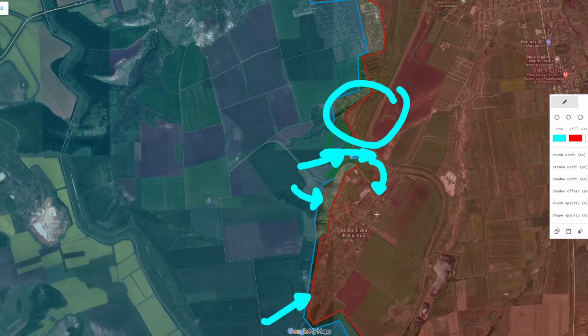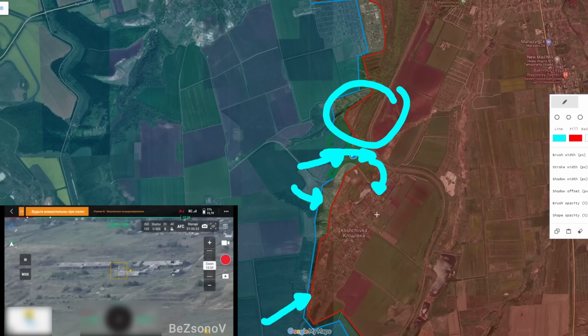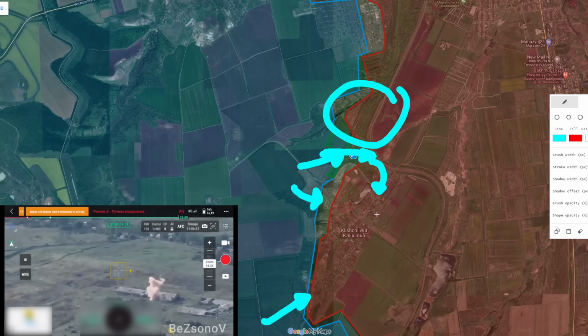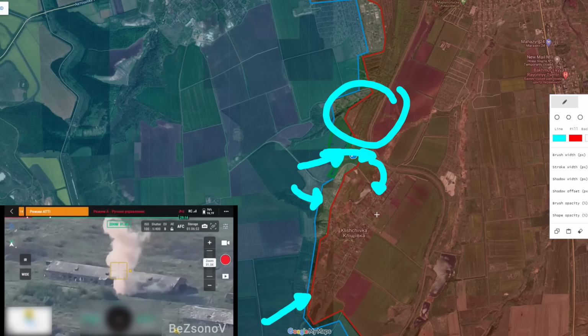If they cannot storm and capture the village, then they will be able to at least push the Russian forces out of the village, which would leave it in a gray zone, and they would be able to then launch their attacks further eastwards and take advantage of the situation then. So step 1 would be driving the Russian forces out of Klischiivka.